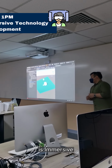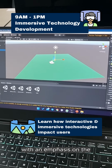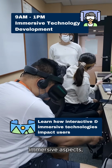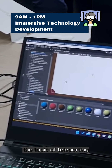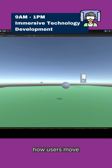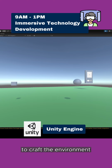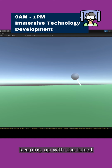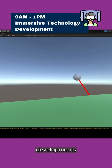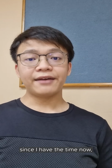The first lesson of the day is Immersive Technology Development, which is a module that provides an overview of emerging technologies with an emphasis on the interactive and immersive aspects and the impact they have on users. Today, our lecturer is going through the topic of teleporting in virtual reality, where we will learn how users move in VR without having to walk physically. Here, we are using the Unity engine to craft the environment. It is really a fresh topic to us and we are all very excited about it. Keeping up with the latest immersive experiences and technology developments is essential to stay current and relevant in this fast-moving industry.